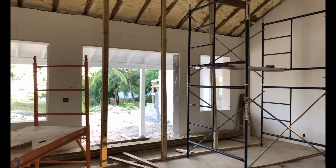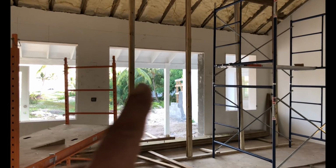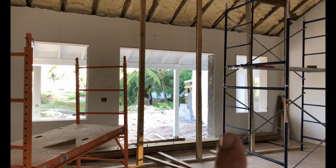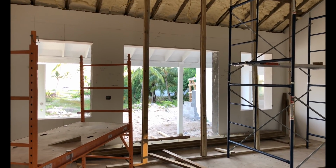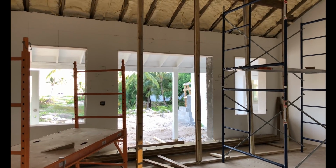Well, today we're going to start, or continue, building the temporary wall, and then I've got to build another one on the outside on the porch. Then I think we'll start taking this apart today. I really want to get this all done and the beam in by next Wednesday at the latest. So that's the basic plan here.